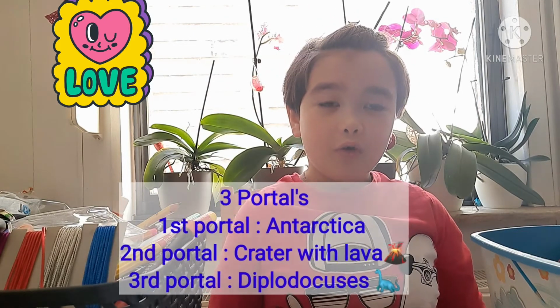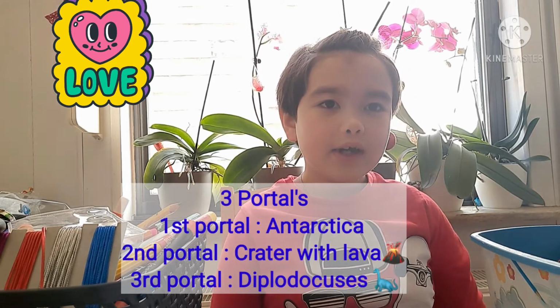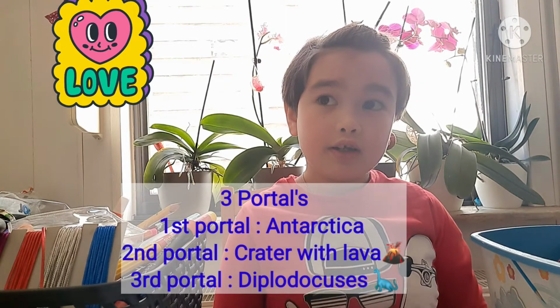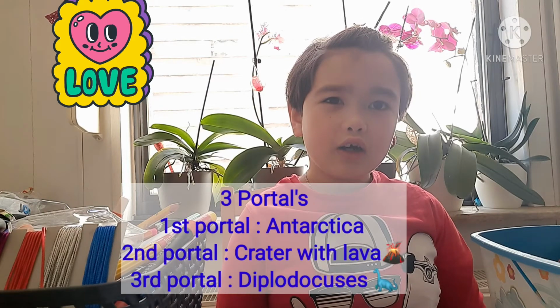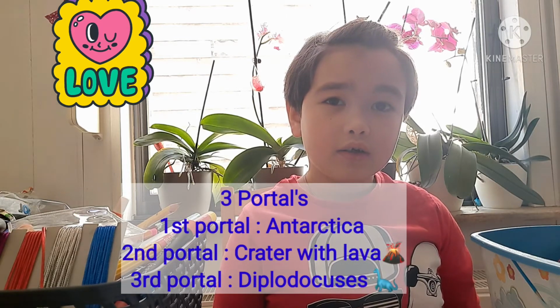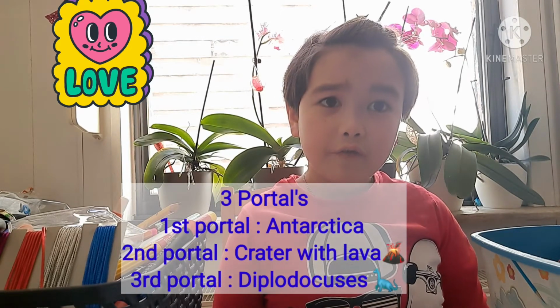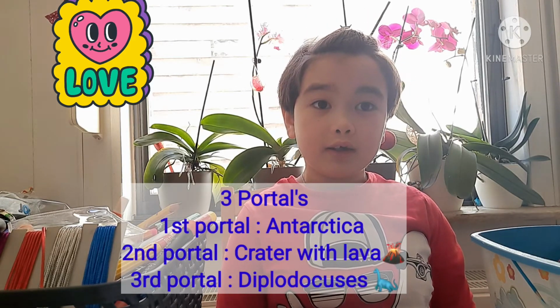Now, riddle number 5. Now, you find 3 portals. One leads to an ice desert in Antarctica. The second one leads to a crater with molten lava. And the third one leads to the age of the dinosaurs, full of diplodocuses. Which portal should you take?